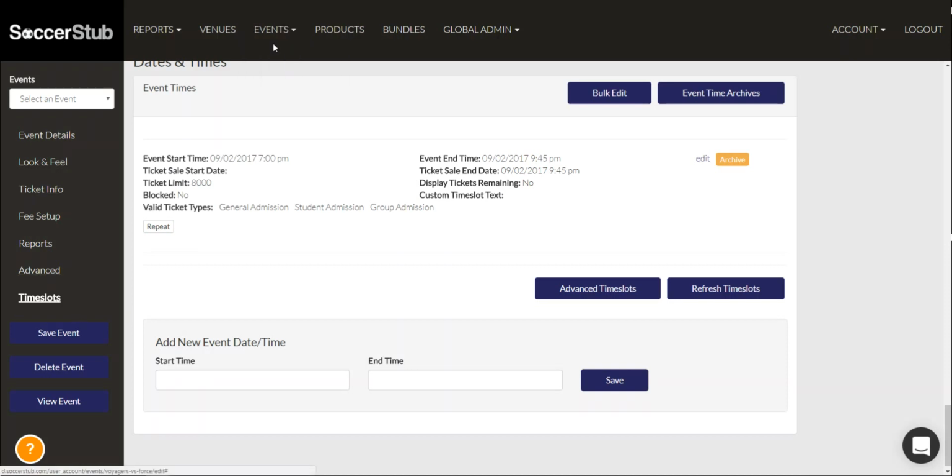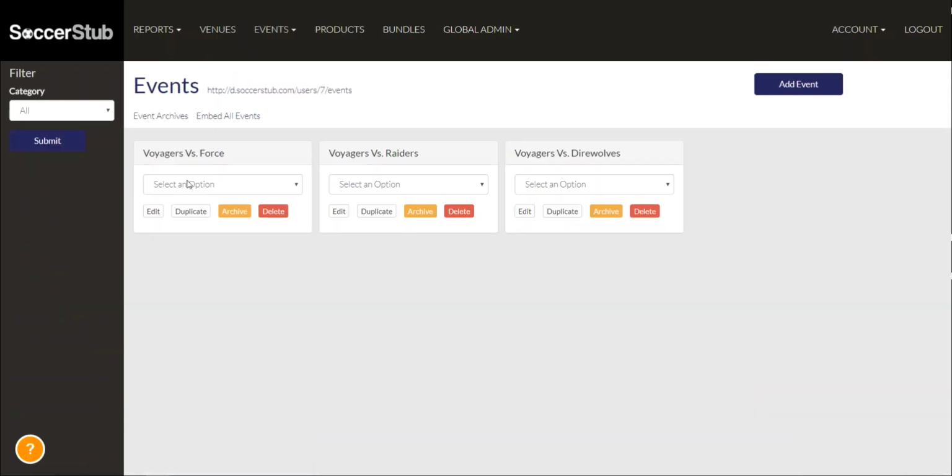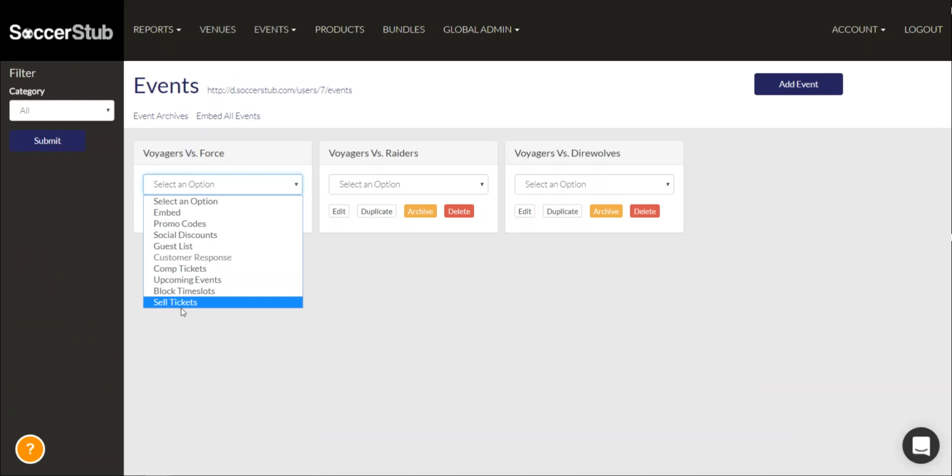All right, with that, I'm going to go back and look at a couple more options real fast from this advanced management page. So from here, you can do a couple other things. We already talked about selling tickets, blocking time slots, looking at the upcoming events, sending comp tickets, and we can get the custom responses if we're asking for custom fields. We can see those under customer responses. So one of the things we can do here, we can order up a PDF or CSV guest list by clicking this drop-down, this part of the drop-down.